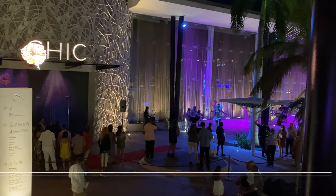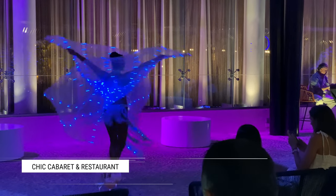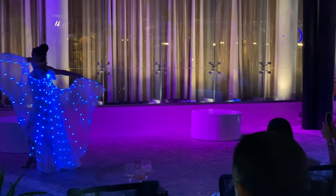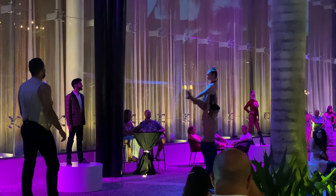One of the most popular things at the resort is a chic cabaret and restaurant. There's an extra fee to attend the show and dinner, and no children are allowed. While there is a fee to see the show, you can see it for free during their preview directly before the show starts. Just gather outside the coffee shop directly in front of the chic restaurant building.